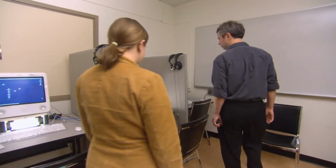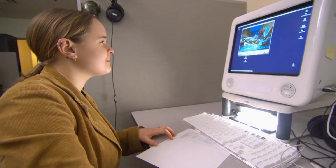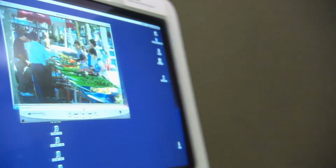Back at the Visual Cognition Lab, Dr. Ronald Rensick has a word for why people do not see what's in front of them. He calls it change blindness. Change blindness is really the effect where people don't see large changes that are in front of them. These are changes that are very easily seen once you see them, but it takes a long, long time before people see them. Until they do, they're effectively blind, hence change blindness.